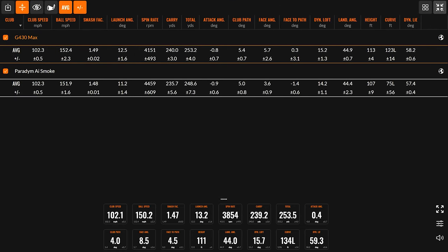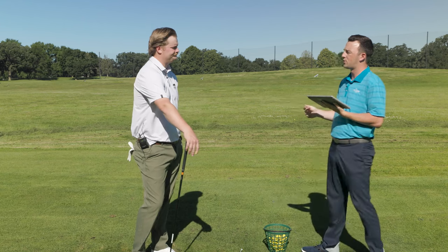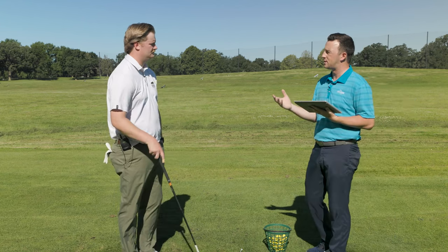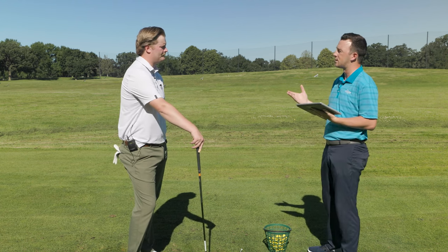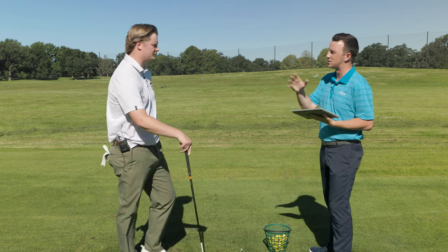And then if I look over at height, the G430 Max actually was also flying higher at 113 to 107. Okay, so this kind of does line up with what you had thought there. Still, both are very good performers, right? Absolutely. And I think we talked about the ability for the 5-wood to launch the ball high. Obviously, someone with a lower swing speed could really get a lot of advantage out of a 5-wood versus the 3-wood that you talked about.